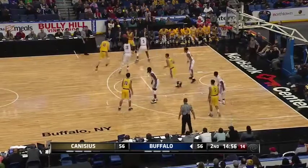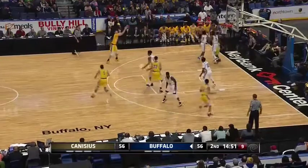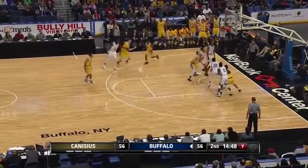Long three, that one's no good. Coming down with the rebound was Johnson, but it's intercepted. Back the other way goes Reese for Canisius. Reese one-on-one, and he makes him pay.